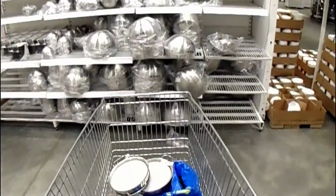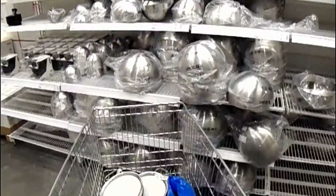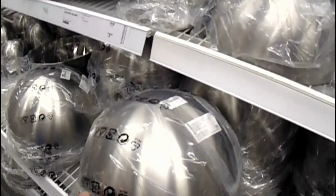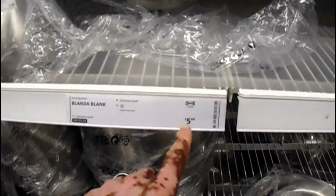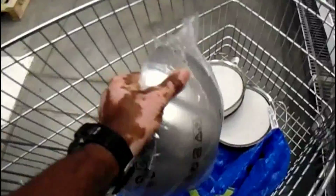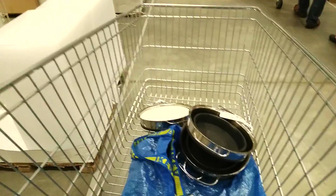Oh, mixing bowls. I've always wanted to mix a lot of my meats and seasonings, so let's see how much this is. $5.99. Yep, I guess I'll grab this. Yes. Okay. Moving on. Let's see. I always needed some of these. $2.99. Let's see. Yeah, I'll get 2 of these trays.